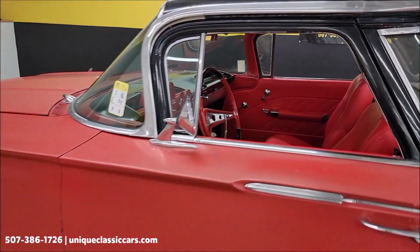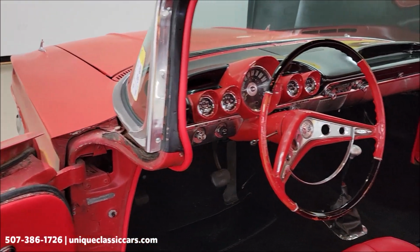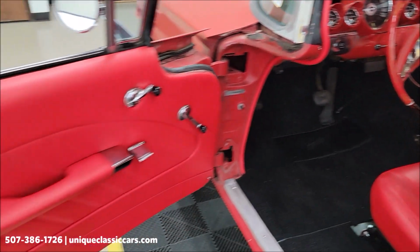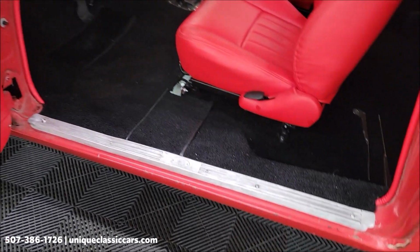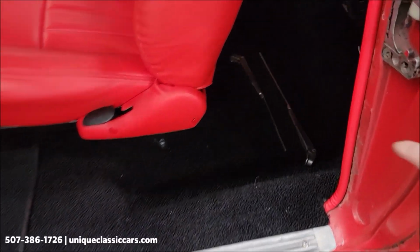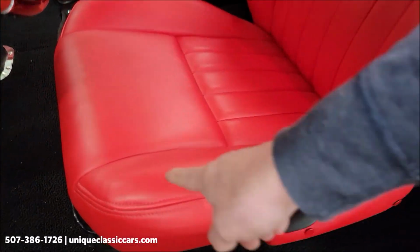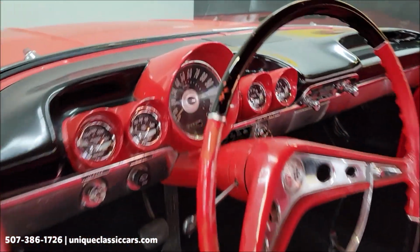All right, take a little closer look at this interior. Has odometer gauges also installed in nice shape. And look at the door panels. Those look good. Carpeting. So there's a couple of the wiper arms right there that will go with it. Again, seats show very little wear, so the interior's got the start in the car for you.